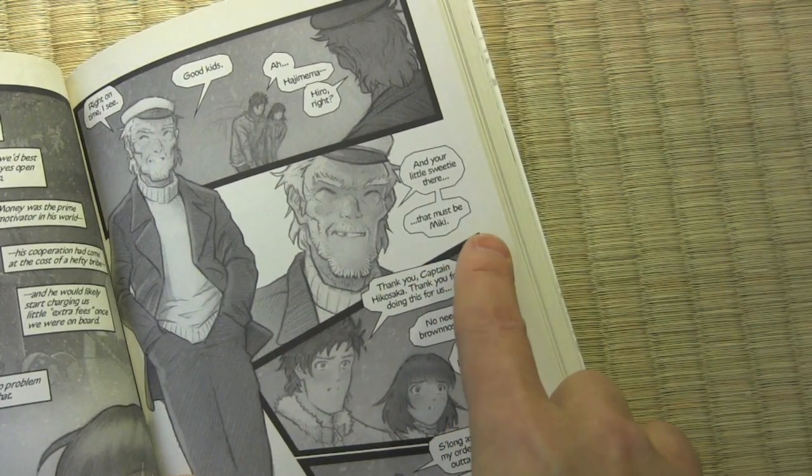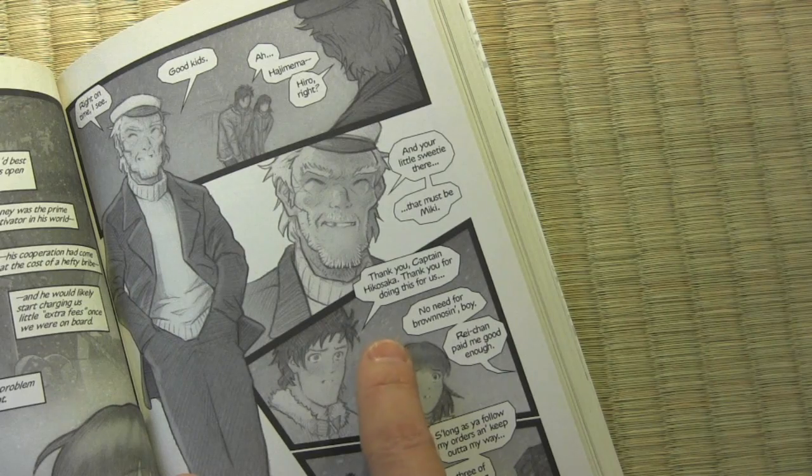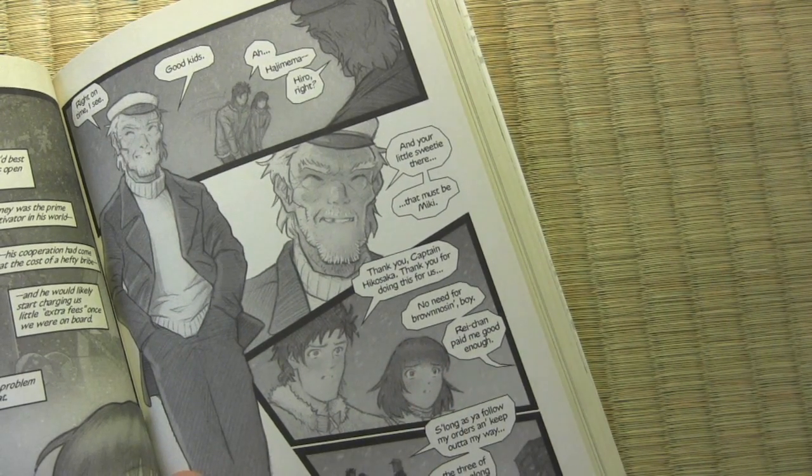And your little sweetie there, that must be Miki. Thank you, Captain Hikosaka. Thank you for doing this for us. No need for brown-nosing, boy. Ray-chan paid me good enough.